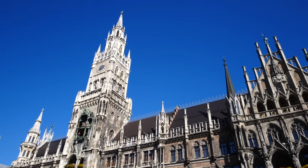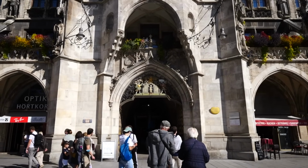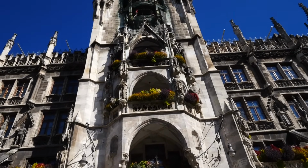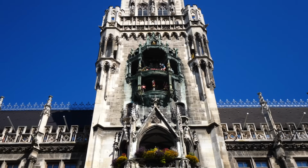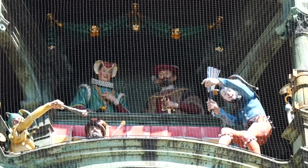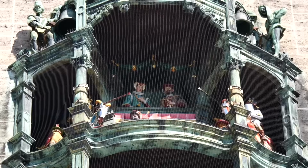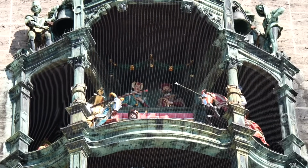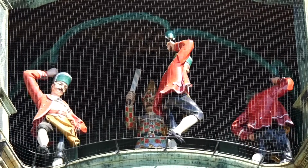Marienplatz is Munich's central square, and there are quite a few attractions here, such as City Hall and its famous Glockenspiel. This musical clock sits in the tower of the new City Hall, and it was inspired by the tournaments that were held in this very square during the Middle Ages. The figures you see depict the marriage of Duke Wilhelm V to Renata of Lorraine, complete with a jousting match taking place in front of the newlyweds, as well as dancing Coopers spinning in circles.